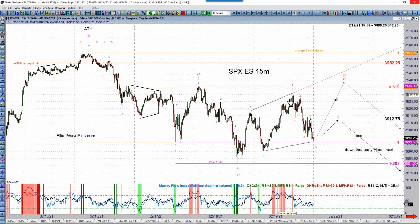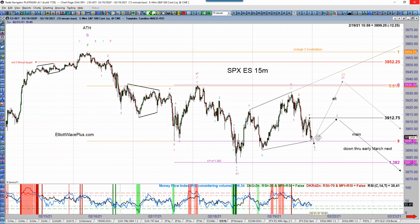And then another thing that leads me to believe that count should be the main count is a 5-wave down structure on Friday. 1, 2, 3, 4, 5. This 5th wave may not quite be done. 1, 2, 3, 4. So we may get a little bit of a gap down at the open here in a few hours. And then I think we'll recover back to the wave 4 of 1 lesser degree right here, back to 39.12. And then I think it's on down in wave 3 of 3 down.